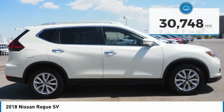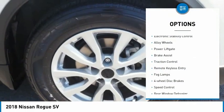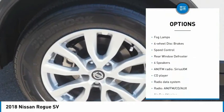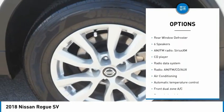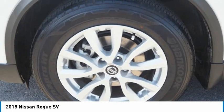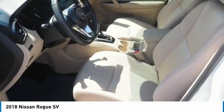This vehicle has less than 35,000 miles. Here are some of this vehicle's great options: electronic stability control, alloy wheels, power lift gate, brake assist, traction control, remote keyless entry, fog lamps, 4-wheel disc brakes, speed control, rear window defroster.